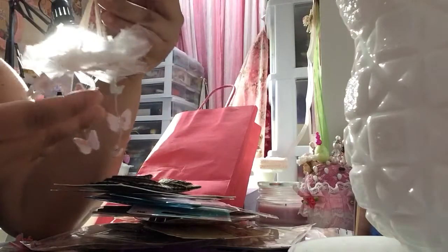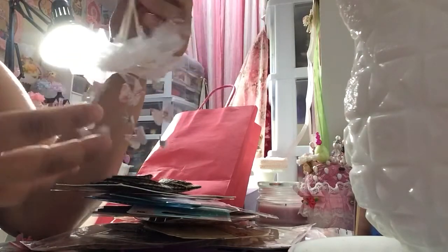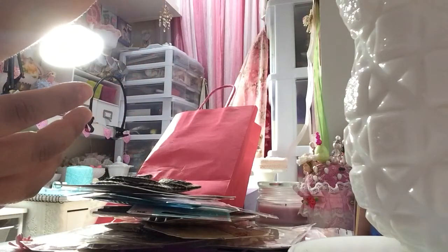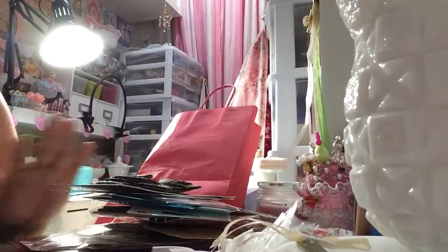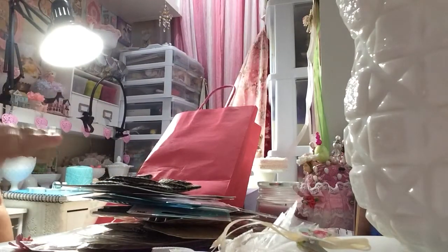Everything is beautiful, but that is my favorite. That is so gorgeous. Simple, but so gorgeous. I love it. I need to put it in my crafty desk because it's so cute. And this is my color, pinky. I love everything. And thank you so much. I really, really appreciate it.